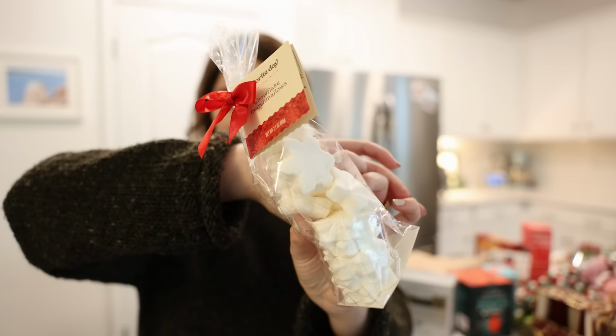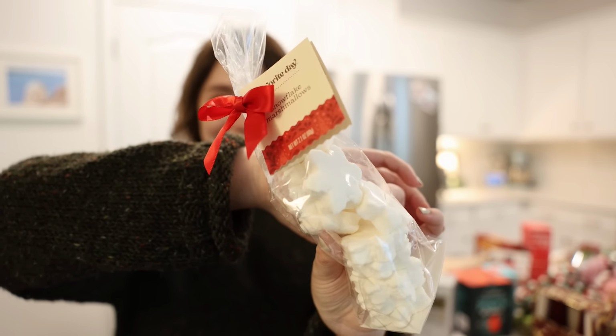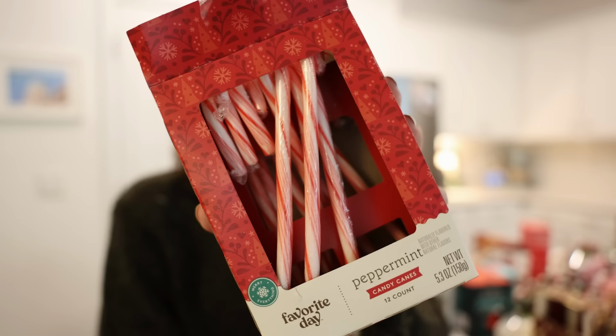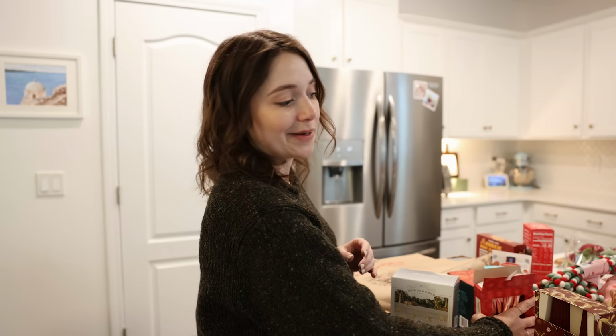Then from Target, got a couple of other items as well. Just a couple more hot cocoa bar things. I picked up these little snowflake marshmallows. I have a little glass jar that I put out last year that's shaped like a Christmas tree. I thought that these would be so cute in that. And then we've got some candy canes. And yes, I totally messed with the box when I was putting it in the bag.